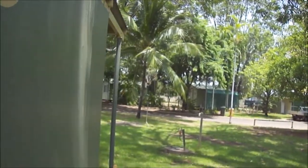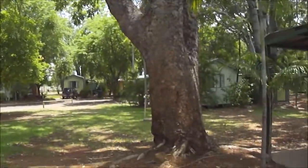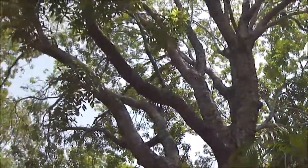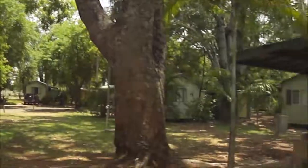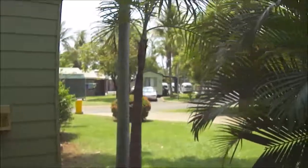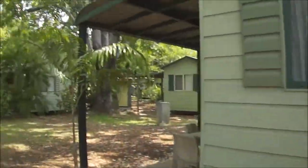We brushed away the spider webs. There's the outside, lots of palm trees. A huge tree next to us. I don't know what it's called. It's enormous. We've just come back from seeing Katherine Gorge. And the government workers seem to stay over there. There's a long, long row of units. Contract workers. And the pool's over there. That's where I'm heading right now.